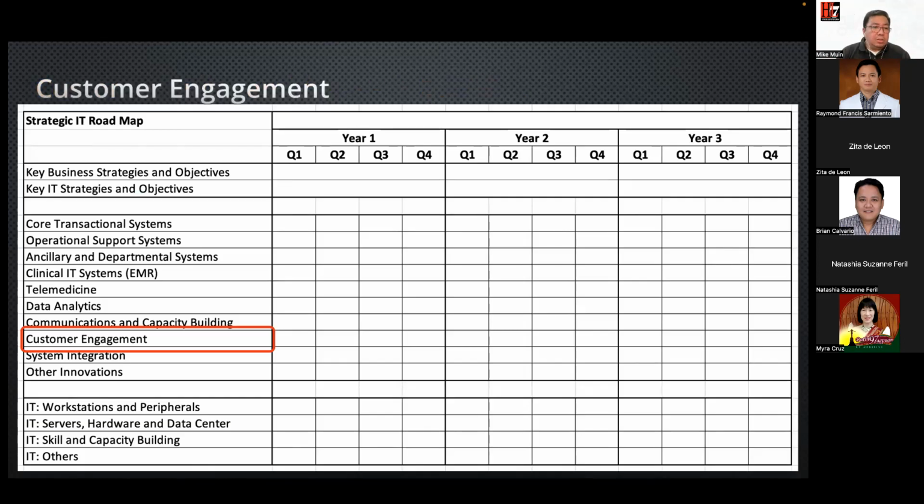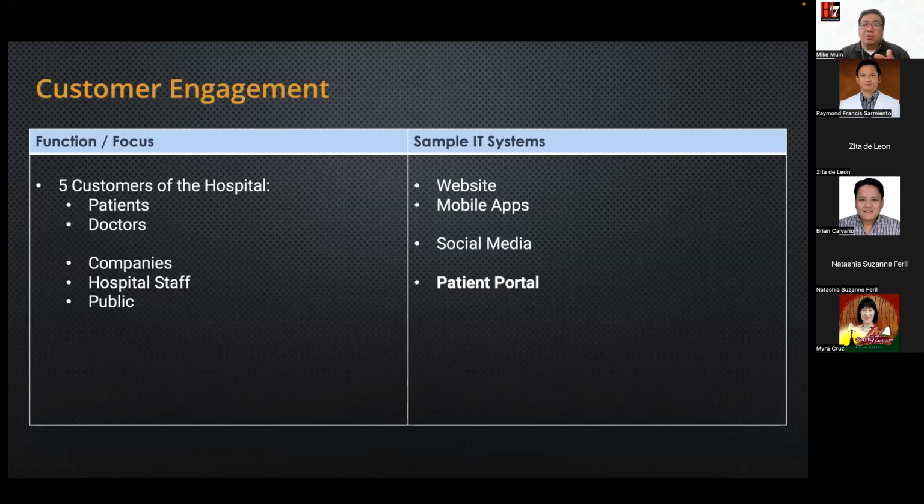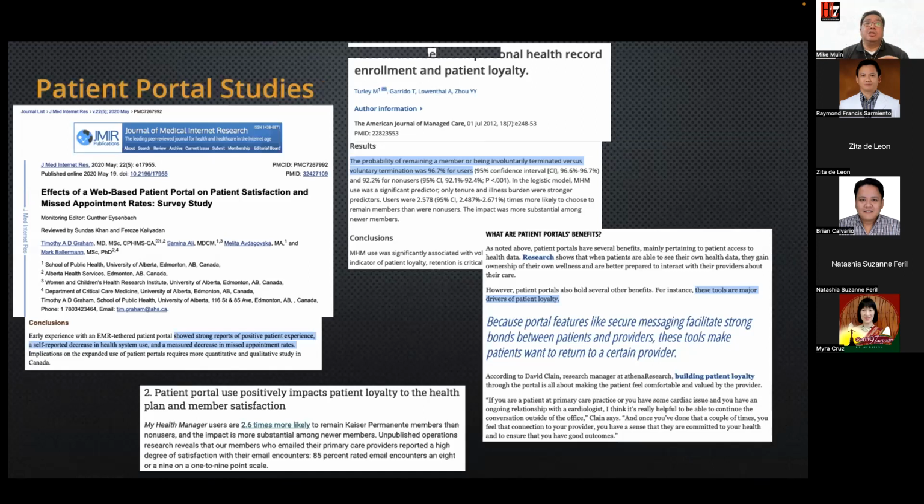Customer engagement is the 8th domain. Okay, when it comes to customer engagement, it's important to understand that we have 5 customers in the hospital. Nadadami pa sila kung ano, but we have patients, doctors, our staff. It's possible that you have companies na and then the public na, so kung paano ka mag-communicate, paano mo engage. We have the website, mobile apps, social media. But this is more on the marketing side. However, on the patient care side, and the health informatics side, we talk about patient engagement in terms of using patient portals. So I'll just highlight that patient portal is already here.